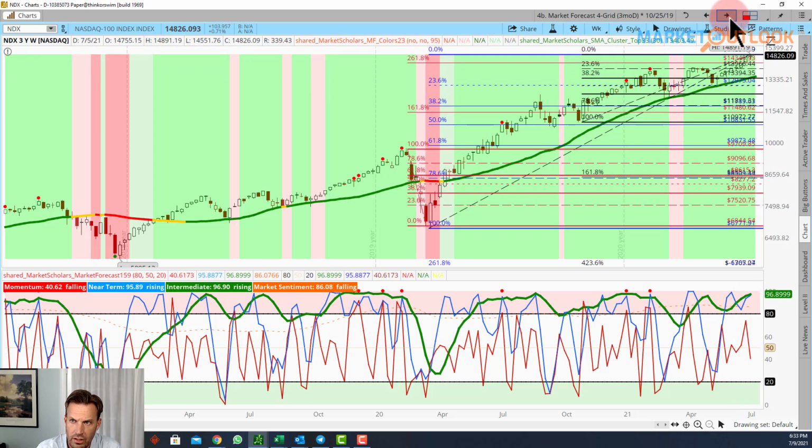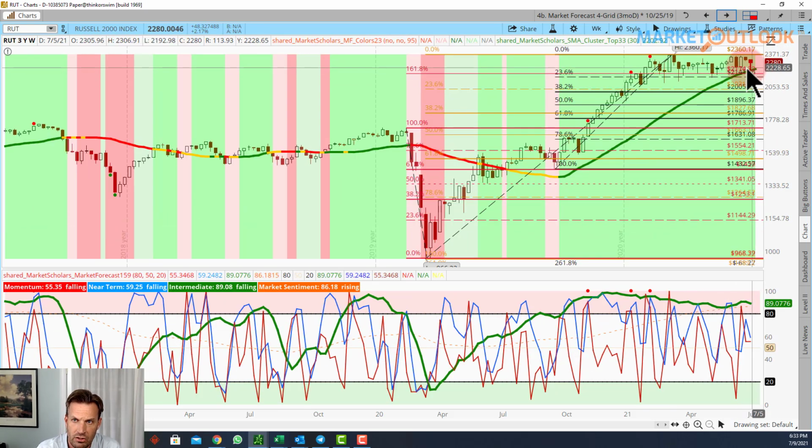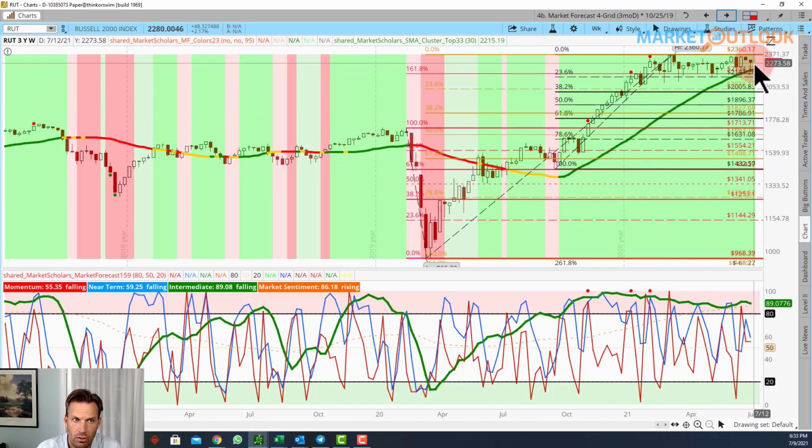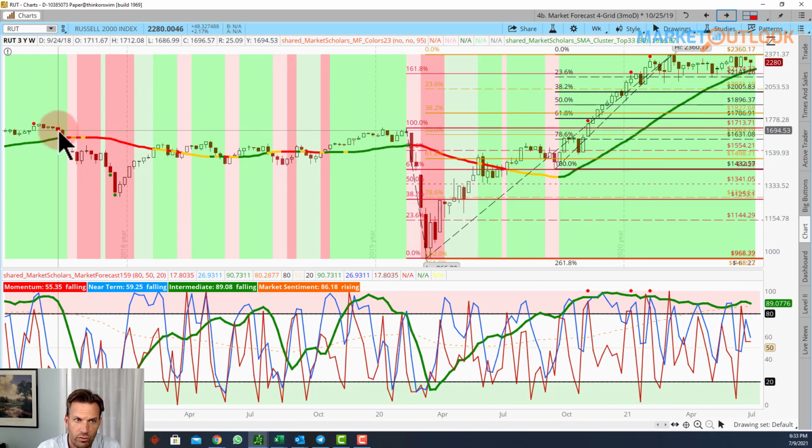So the Russell 2000 shows how close it is to one of these kind of long-term breaks, because we've been so sideways and we've moved up so much. It makes it easier for this kind of move to occur, because it doesn't take much of a move to get a yellow line, if not eventually light pink shading on the market forecast chart.